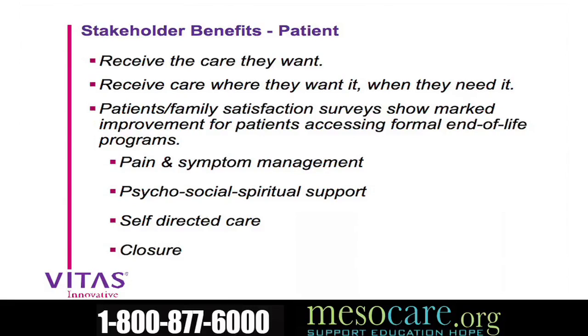So who benefits and how? Let's look at the stakeholder benefits first for the patient. Well, they receive the care that they want at home. They receive it where they want it, and they receive it when they need it. Patient and family satisfaction surveys show that there's a marked improvement for patients accessing formal end-of-life care. In other words, pain and symptom management occurs. They have psychosocial and spiritual support. There's self-directed care, and as a result of the healing that can occur at this time, there's closure that brings a sense of relief for the patient and for the family as well.